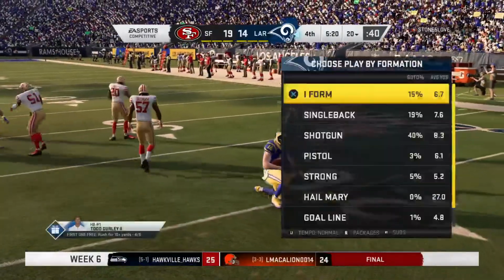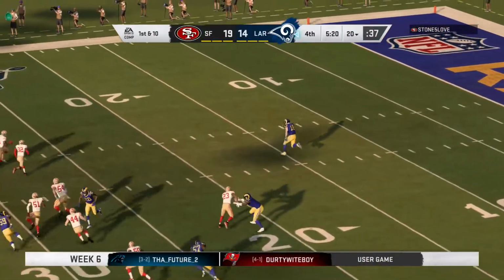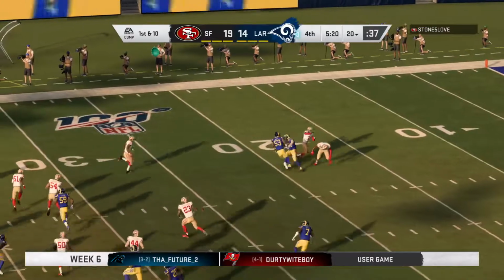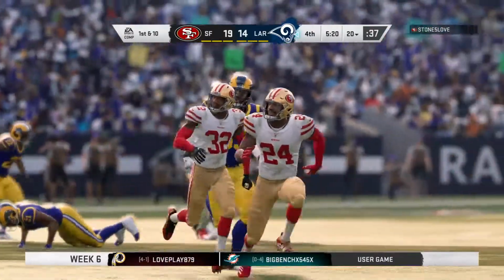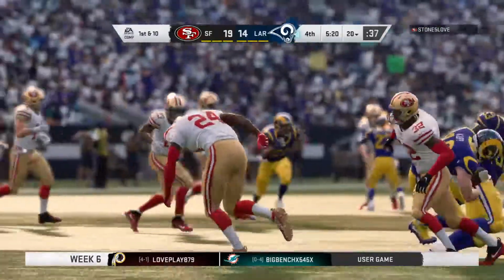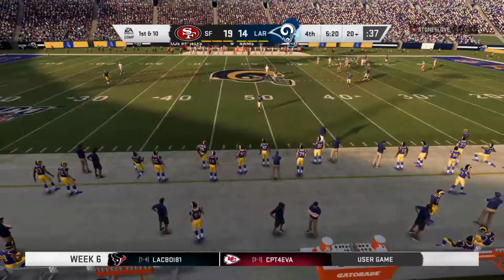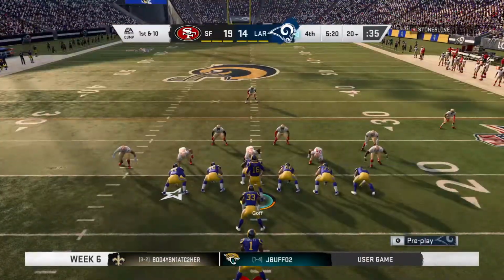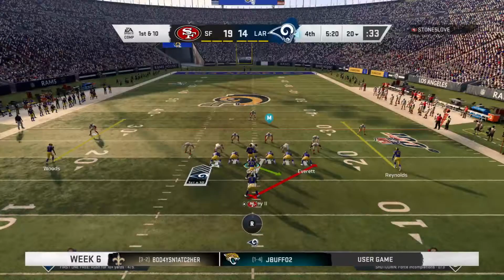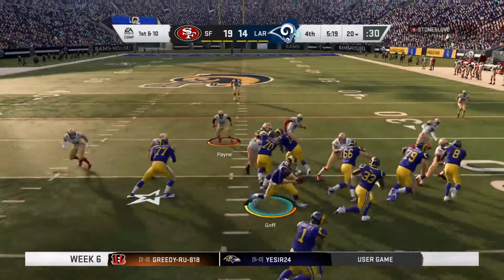A nice job on the return there, 16 yards. And that will come the offense as they take over. The Los Angeles offense set to begin their next drive. And there are parts of their last drive they'd like to emulate. And, of course, they'd like to forget the interception.